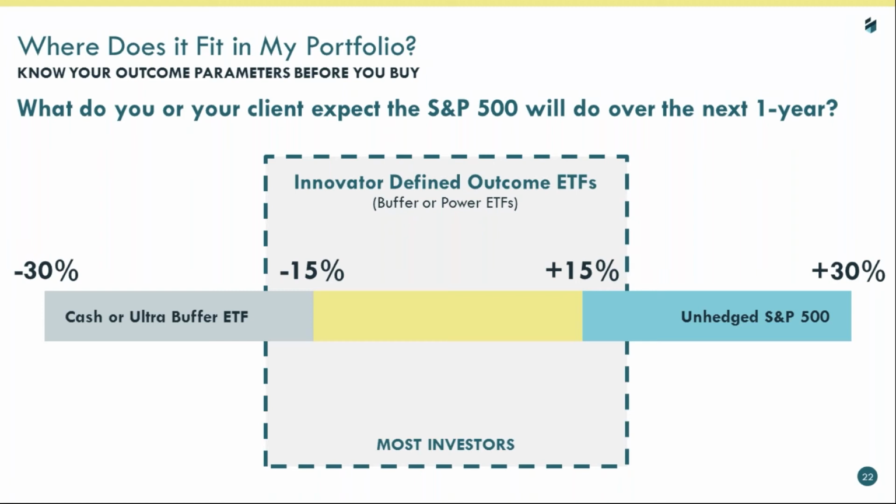If an advisor or their client were to think that the S&P might go up 15% or be down 15% over the next 12 months, we think that is the sweet spot for the 9% and 15% buffer ETFs that we offer. Why? Because if you pick one of those ETFs, you're really going to be right regardless of whether the market goes up or goes down that 15%. If we use a cap of 14%, if the market goes up 15%, you'll be capped at 14%. But you were capped knowing that if the market were down, say 10%, you would only lose 1%.